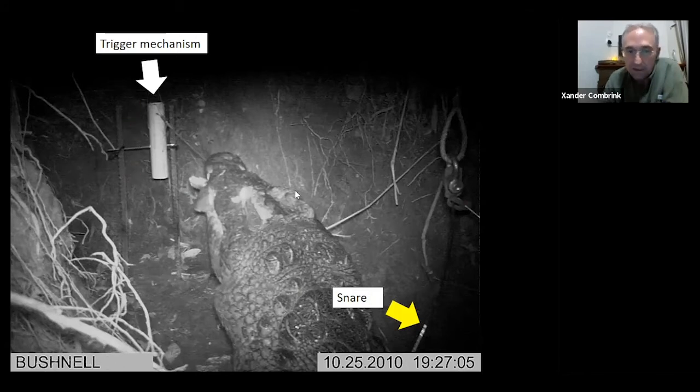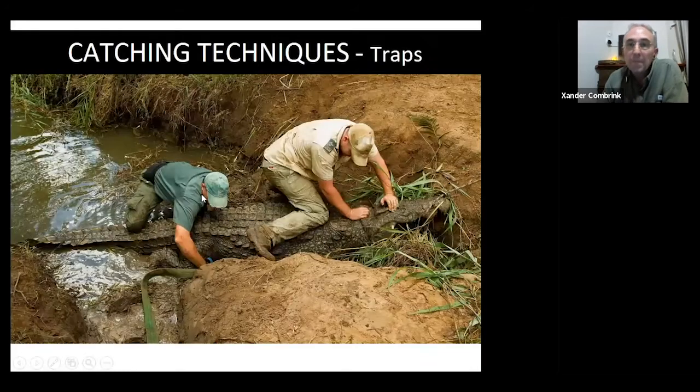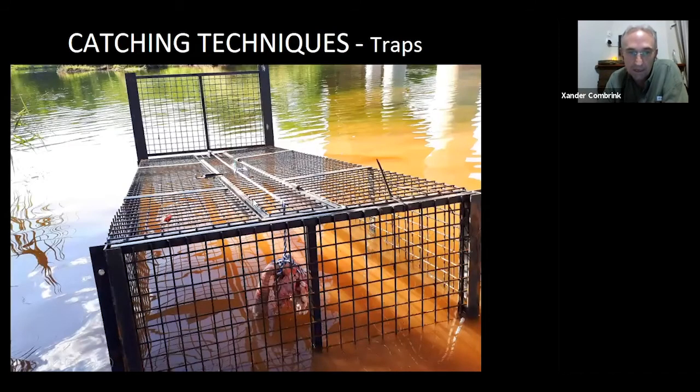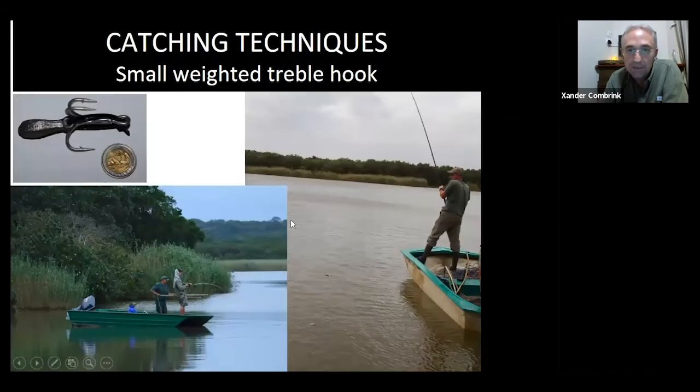So of course, this happens 7:30 at night. This is the Mapati River, again, a baited trap. You don't need a big cage. I'll show you a photograph or two of a big cage. What is important here is your self-locking mechanism. So we import these snares from the States, and then you can bait them, and you don't need a lot of meat. And by doing that, you can increase your sample size. This is a more conventional cage trap used in a number of provinces.